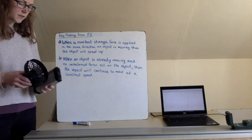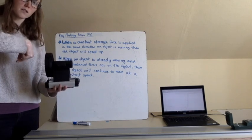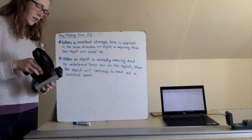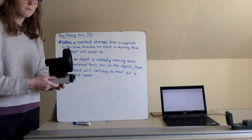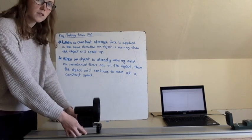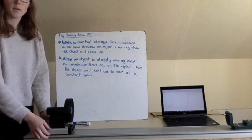So in this case, before I had the fan cart oriented where the fan was blowing this direction, providing a constant strength force this way. This time I'm going to reorient the fan so that the fan will blow this way, providing a force on the cart that's acting back towards me after I've already given it an initial push moving this direction. And we'll collect data using LoggerPro again to see what the velocity versus time graph looks like.